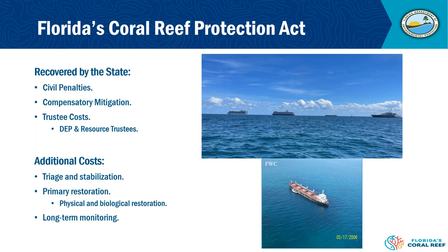However, compensatory mitigation does not have a dollar cap. And compensatory mitigation can be rather large depending on the type of incident. And that is all factored in. We use what's called a habitat equivalency analysis model to determine compensatory mitigation.